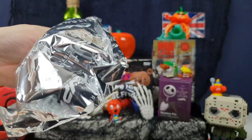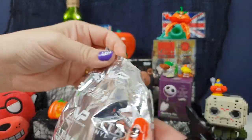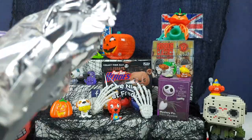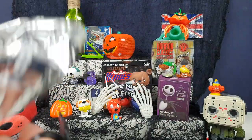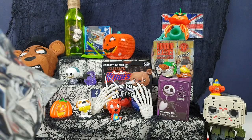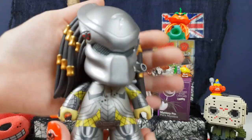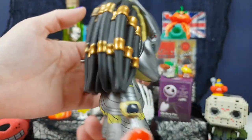Oh, this is a really big one. A big figure. This is huge. It feels very chunky. But then the Predator one was quite a big chunky figure as well. These guys' figures are really big. It's got feet. Oh no, we've got another Predator. Double trouble.